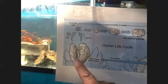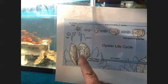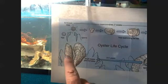Now, it turns out that male oysters, the boys, actually change into female oysters later on in life. So what we call a sequential hermaphrodite. So we do want to change our drawing here eventually to make the male a little bit smaller and the female a little bit larger.